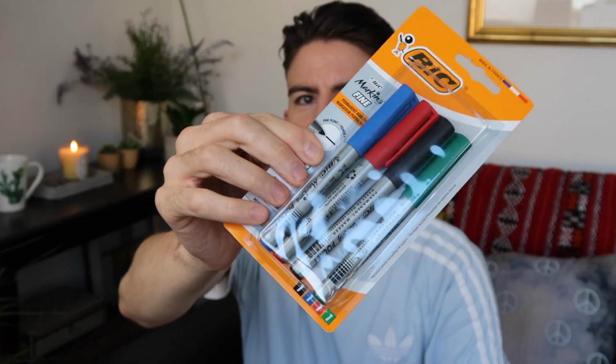I got these Bic permanent markers, so you get them in green, red, black and blue. And yeah, these are just fine line marker pens, which are always really handy. I'll use these for DIYs and labelling stuff. Nice that they're all in different colours, and Bic is a decent pen brand for £1, very good value.